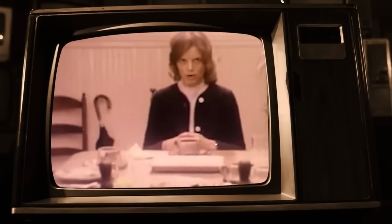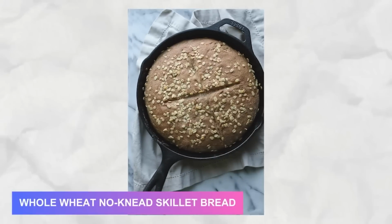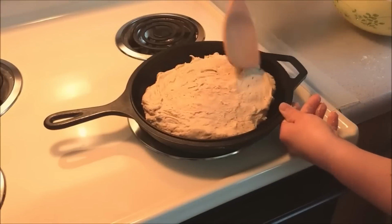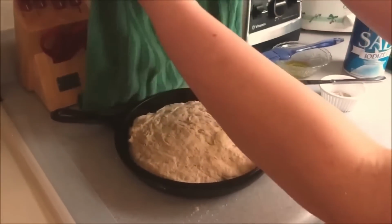Now, when it comes to dieting, some people like whole wheat instead of the usual, and for them, I have another skillet-based meal. Whole wheat no-knead skillet bread is exactly the sweet deal that it sounds like. Throw out everything you know about bread making because I'm about to actually blow your mind. You take whole wheat flour, yeast, and water, and that's it. You don't need to knead this bread at all.